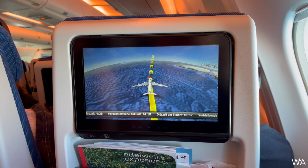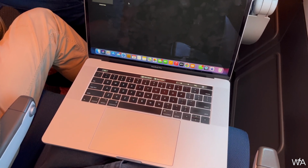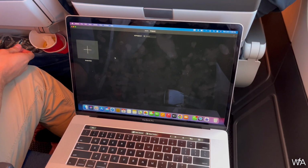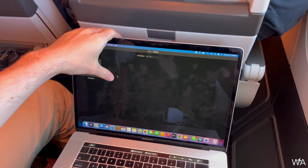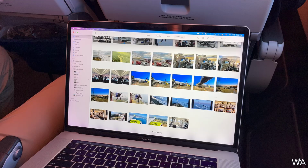Back at my seat, I've got my laptop out to get some work done. There's tons of space to use a large laptop in these extra legroom seats, but it's unfortunate that there are no AC power outlets for charging on this long-haul flight. There also isn't any Wi-Fi available on board either.